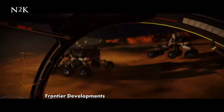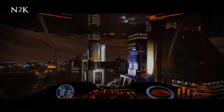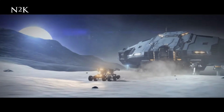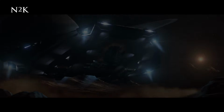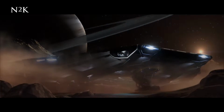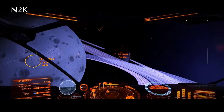Space trading game Elite, which has since been followed by Elite Dangerous, hit the scene back in the 1980s. Due to the limited 8-bit capabilities of computers at the time, Elite relied on procedural generation to create its vast worlds. And its successor, Elite Dangerous, now invites players to explore an ever-expanding, persistent universe using the same technique.